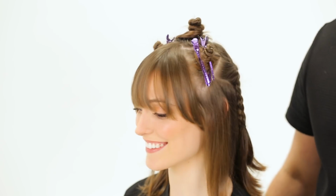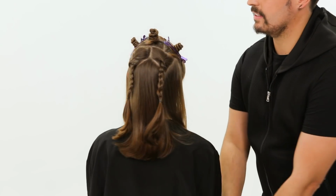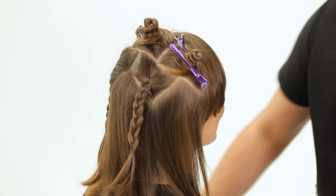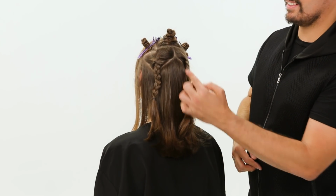Step 1. Start by sectioning 2 triangles on each side of the top corners of the head. Take a horizontal parting to connect each triangle. Leave out the fringe and section off the top center section.